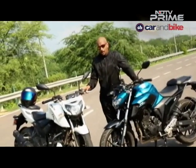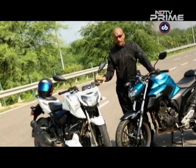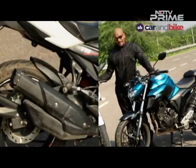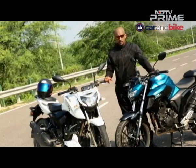The Apache 200 also is a very well built bike. In terms of quality, it doesn't fall behind the FZ25 at all. But the silencer could have been a little more well designed in terms of looks. But looks are subjective and whatever takes your fancy.